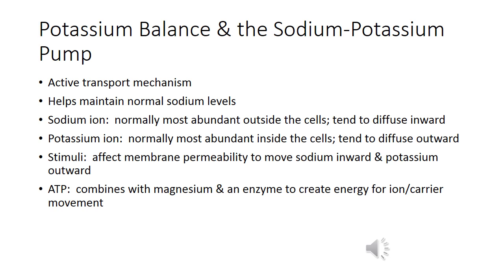The sodium-potassium pump then transports sodium and potassium ions across cell membranes against their concentration gradients. This process requires the expenditure of energy, which is provided by adenosine triphosphate, or ATP. Potassium is moved out of the extracellular fluid space and into the cells. Sodium is moved in the opposite direction. If an underlying disorder prevents the sodium-potassium pump from working properly, potentially life-threatening electrolyte imbalances can occur.